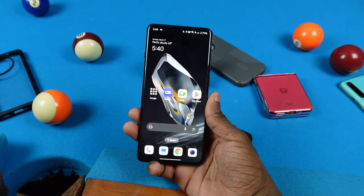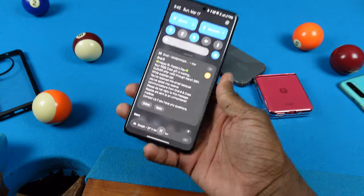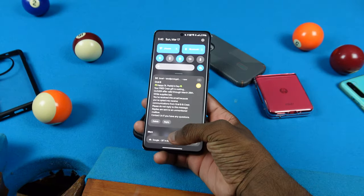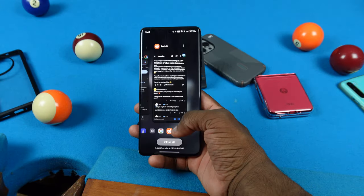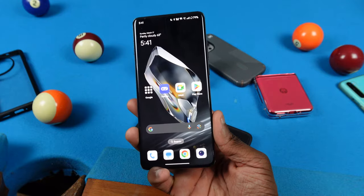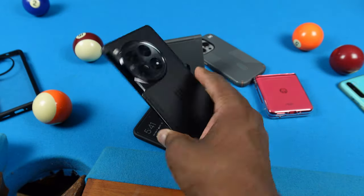And another pro I got about it is the haptics up on here, bro. The haptics is crazy. I like it better than the iPhone. You got haptics for everything. You got haptics for clearing your notifications. You got haptics for clearing your recent apps. You got haptics everywhere up on this thing. And I'm telling you, you is not going to be disappointed by the haptics up on here, which is dope.